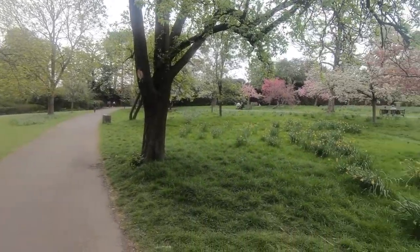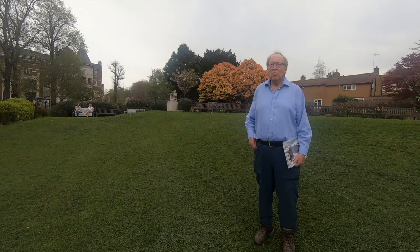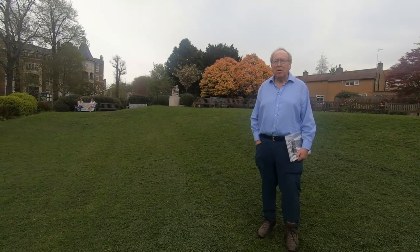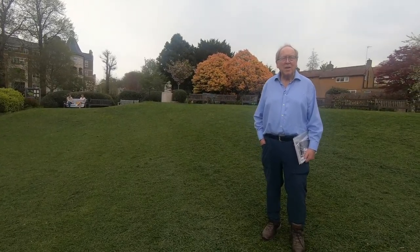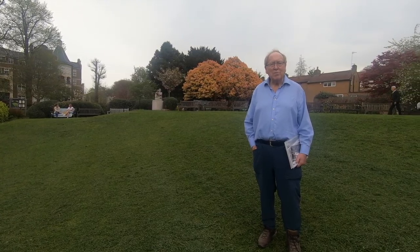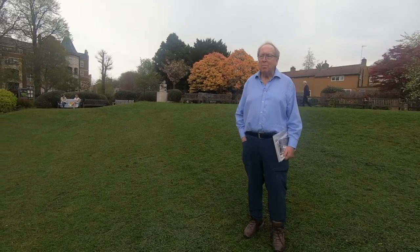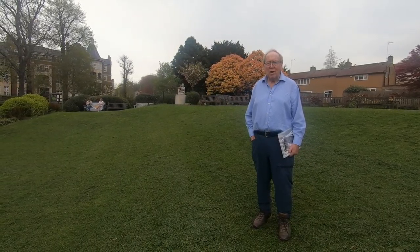Behind me once stood a magnificent house which was built by the owner of this park, and as I said earlier, he bequeathed the park and the house to the public in 1898. Unfortunately, again, the house was hit by one of these parachute bombs and was completely demolished, and so the only thing that is left is the statue to the right of me.